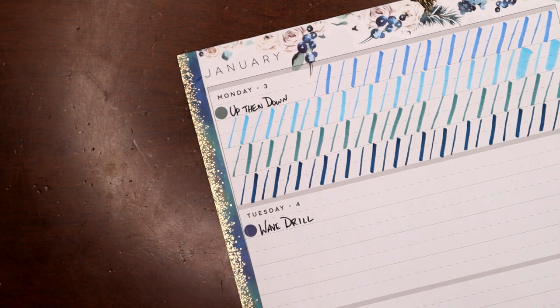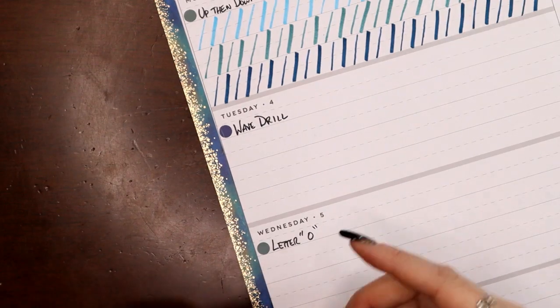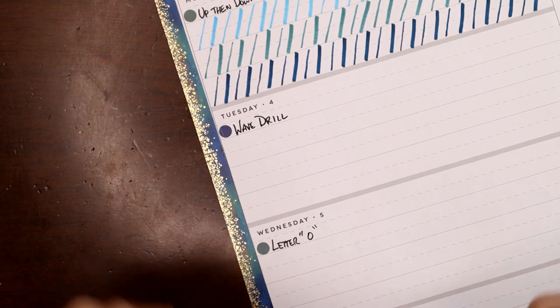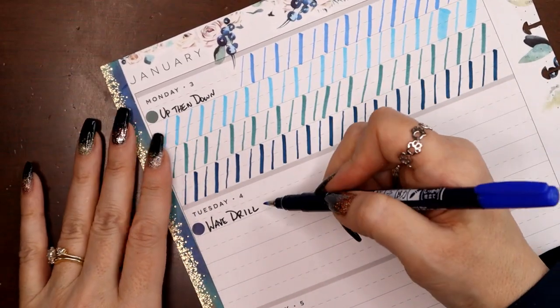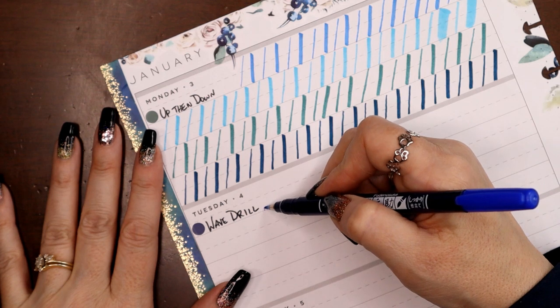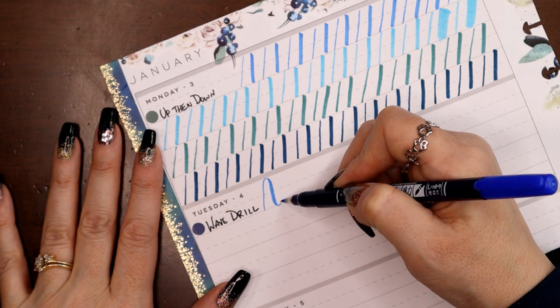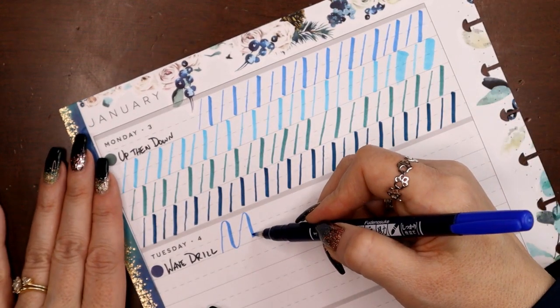Okay, so that was our first exercise. So we're gonna rotate through the pens in the same order. Again, we're gonna do the wave drill. So again, this doesn't matter if you start with an up or a down, as long as your ups are always light and your downs are always heavy. Light up, heavy down. Scooch your hand.